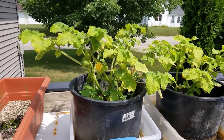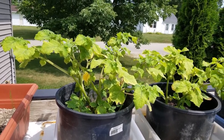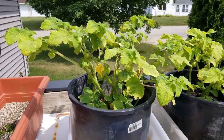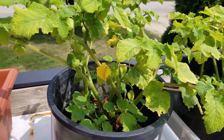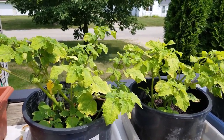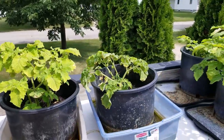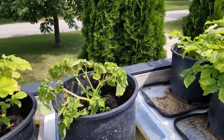Before we head down to the garden, I just wanted to show you the ground cherries that are growing on the deck. They're doing pretty good. They've kind of been up and down. The soil really settled in these buckets, and I didn't bring more up to fill them after I planted them. And our watering has been a little erratic. At times, I think maybe even too much.